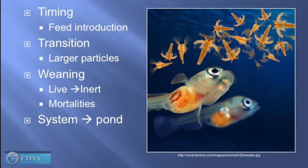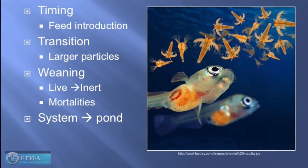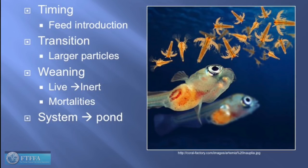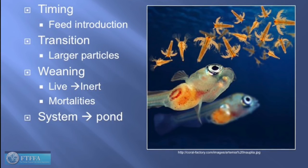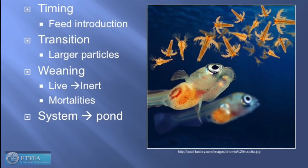And can we do this in a recirculating system, or can we do this in a pond outside? Can we bloom up a pond full of zooplankton and stock the larvae into the pond where they can graze down the zooplankton, and then we can start throwing in a commercial diet? These are all critical pieces to try and figure out when we're raising fish.